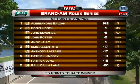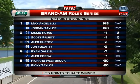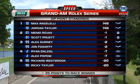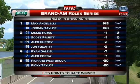I think sooner or later he's going to need to show a bit more aggression and get those wins, because it may be needed to clinch the championship. These points are provisional. Here are the Daytona prototype standings. Angelelli and Taylor up top. Nice tight group right here as well.